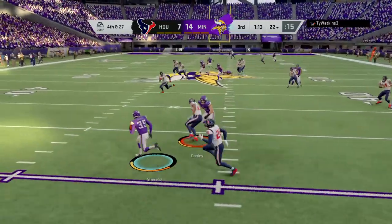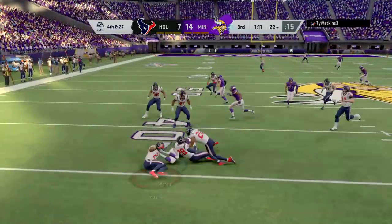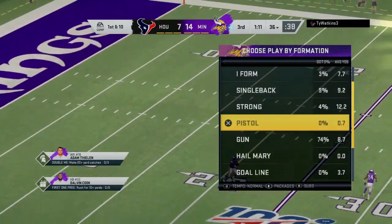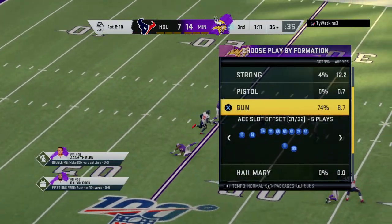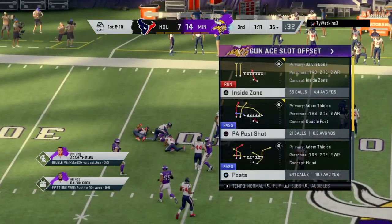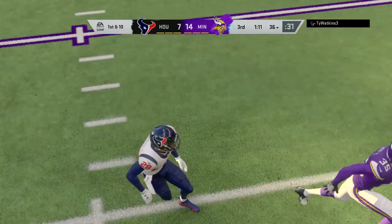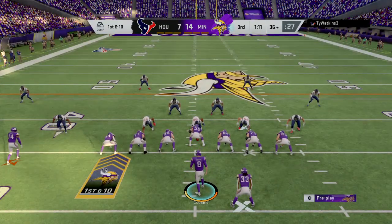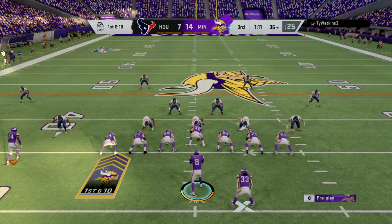Returnable for Sherrills. Well, he wasn't too far from breaking that. Officially, give him 15. And the Vikings will take over here 1st and 10. Here are the Vikings now to start their next drive. They have the lead. Now they'll be looking to extend that lead.